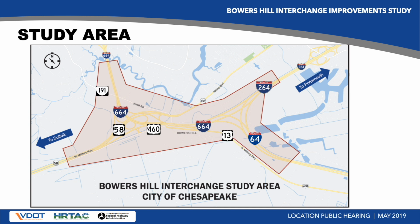The study area represents the area in which potential impacts from the project could occur. The study area is large enough to encompass potential interchange improvements, but does not imply that impacts would occur on the entirety of the study area.